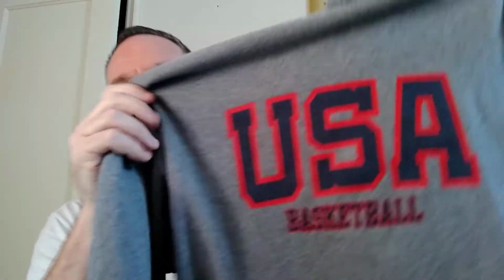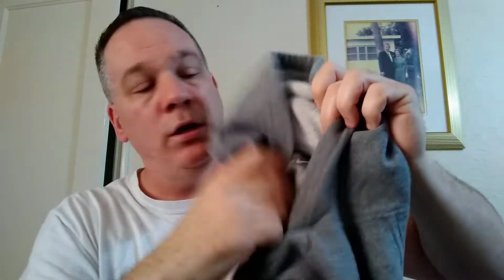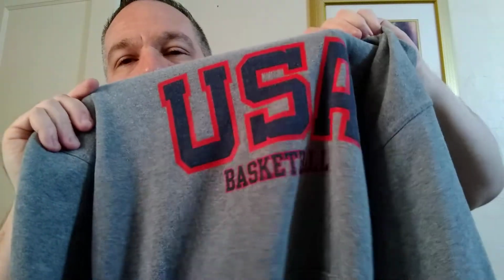Next is going to be hard to find. No one on eBay has one. I didn't see the exact one. This is the USA men's hoodie by Nike, and it's a medium, but it's a big medium, like a large. USA Basketball, and it has the embroidery of the US basketball team.